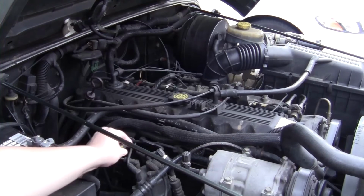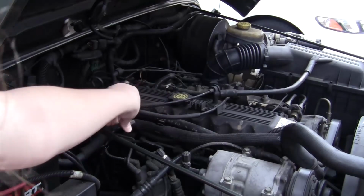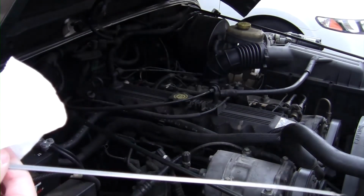Just pull out the dipstick, wipe it off, dip it back in, and pull it out. Simple as that. The stick has indicators if the oil is low or at a normal level. If it looks dark, it needs to be changed.